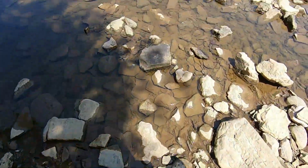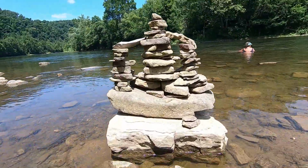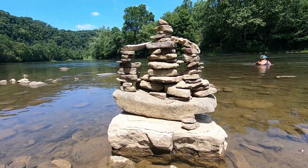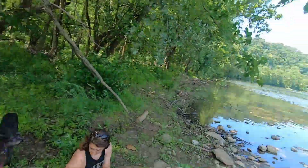Okay, so I'm gonna clean that up, and now I have something else to show you guys. Check this out. This is really cool. Came across one of those little rock stacks, and that one actually resembled something of a house. I thought that was cool. I figured I'd show you guys, but look at this.